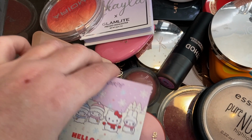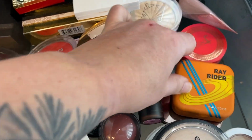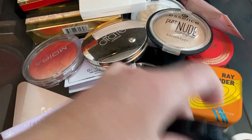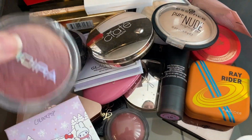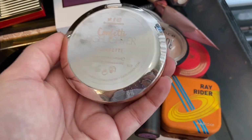So now we just need some highlight. So let's do my another bronzer, blush. I've got things all kind of mixed up here. Let's do the Confetti highlighter from Ciate.